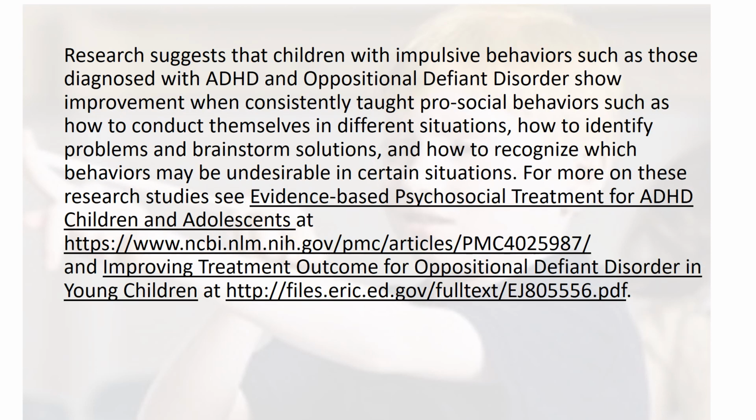Research suggests that children with impulsive behaviors, such as those diagnosed with ADHD and Oppositional Defiant Disorder, show improvement when consistently taught pro-social behaviors, such as how to conduct themselves in different situations, how to identify problems and brainstorm solutions, and how to recognize which behaviors may be undesirable in certain situations. You can read more about these research studies at the links below.